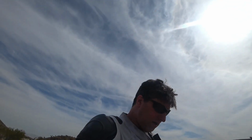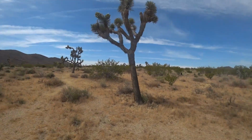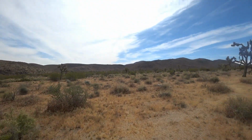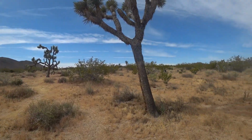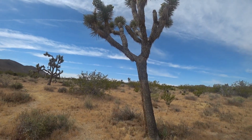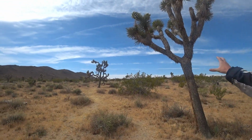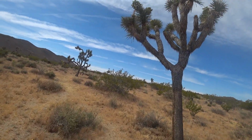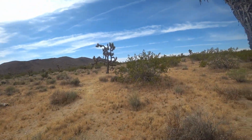They only grow in this desert. Joshua Tree National Park is actually the combination where two deserts meet. I don't really understand it fully myself, but this is the Mojave Desert, and then there's the Arizona Desert, which I'll get into later. Now, Joshua trees do not grow in the Arizona Desert, only in the Mojave Desert. So, this right here, Joshua tree.